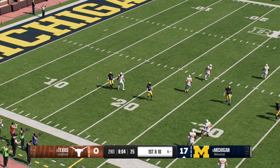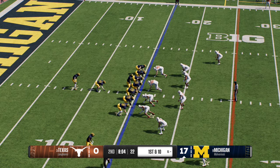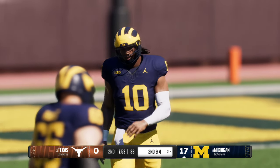Fair catch made at the 15-yard line. The Michigan offense back out on the field. That last possession produced a field goal, but more importantly, it milked the clock, and they do that again. Solid run moves the ball out across the 20 to 21.